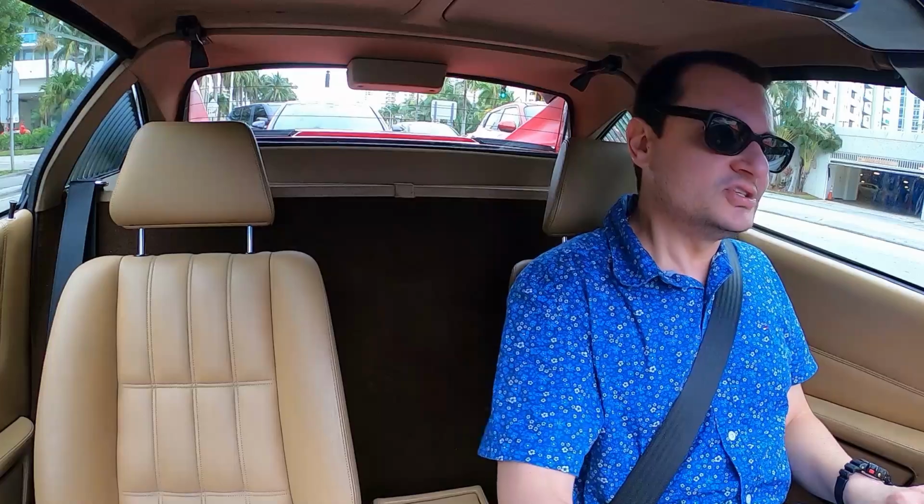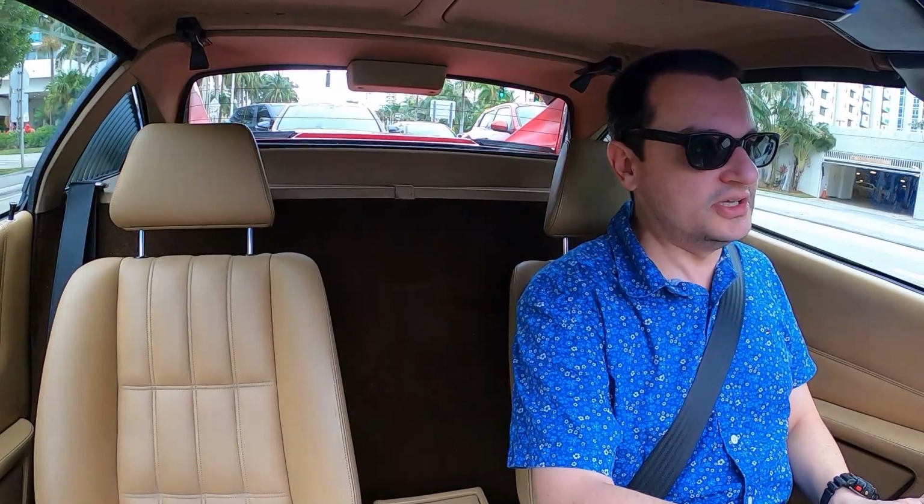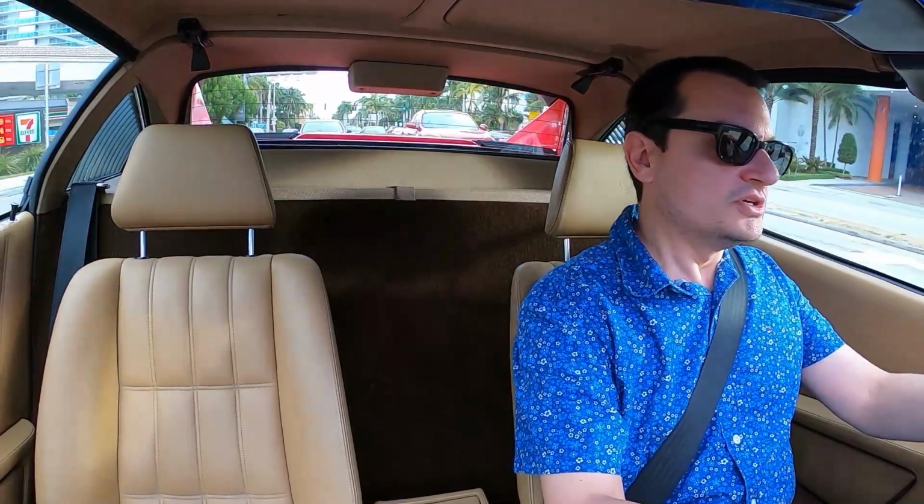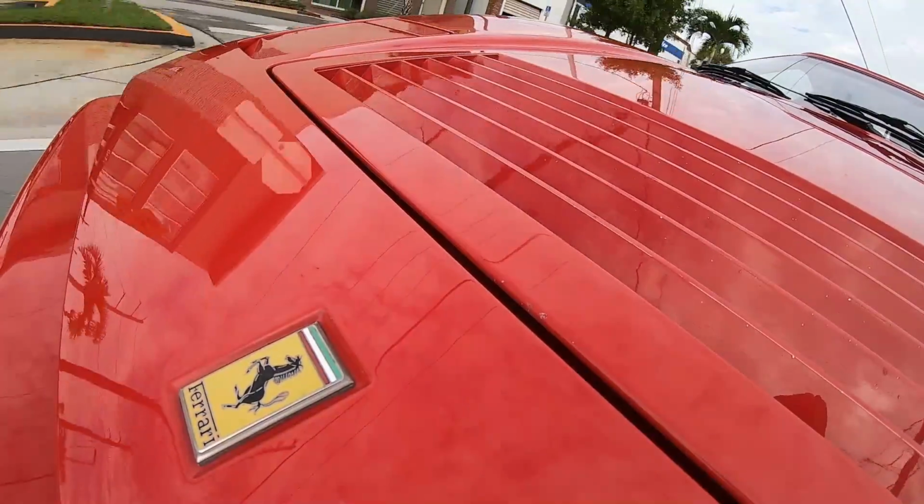It's really, really surprising, because now this is like a comparison video to a Testarossa, but I've driven a Testarossa before, and that's a much bigger car with a 12-cylinder engine. So the visibility in that car is not as good. This is a completely different story. It's a much smaller car, and it's so tossable. It feels so great to drive this car around.